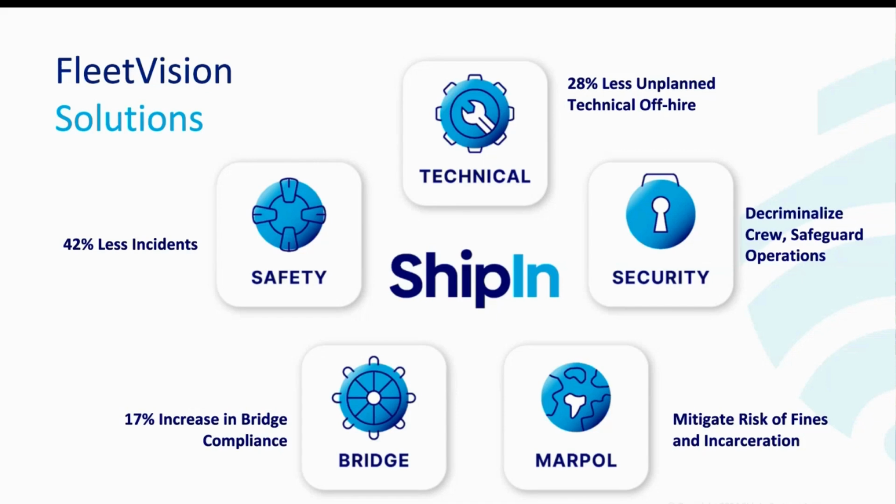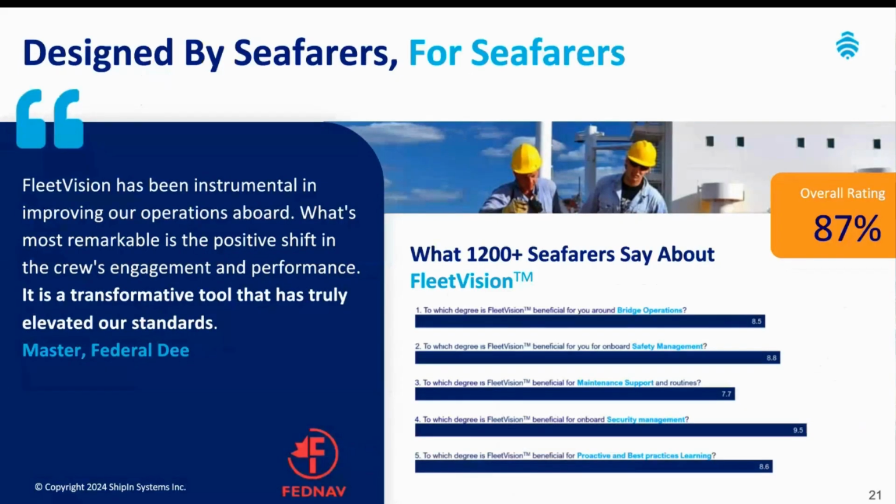Getting close to the end of the presentation, if we move to the next slide, we have a word about the company, how we established it, and a little bit about our vision. When people talked about cameras on board and deploying CCTV in the past, it was a way to police the crew and to find fault when things happen.